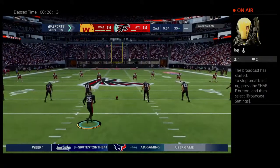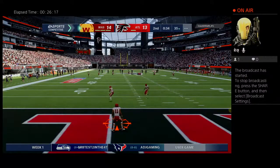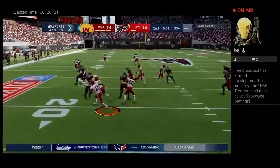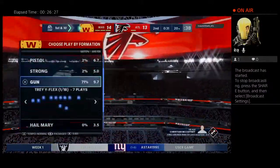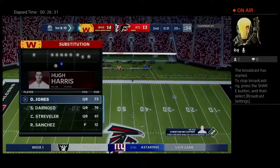So with the missed PAT in his rearview mirror, he goes back out to kick this one off. This taken in about 4 yards deep. And that decision to bring it out ends up not being a good one. Costs him about 5 yards as he's tackled at the 20. At their own 20-yard line.